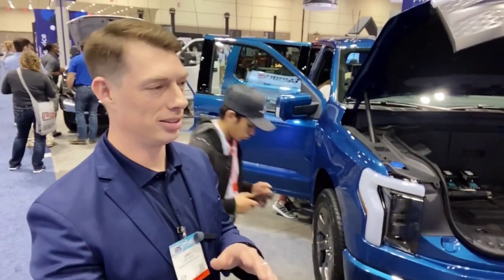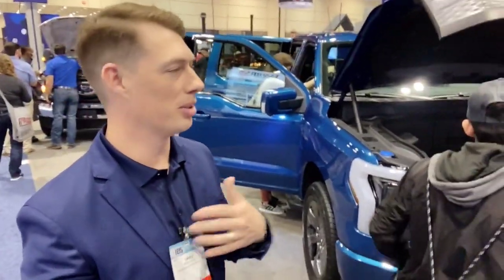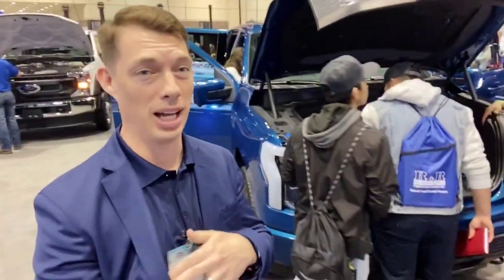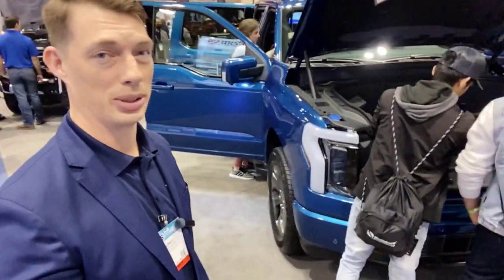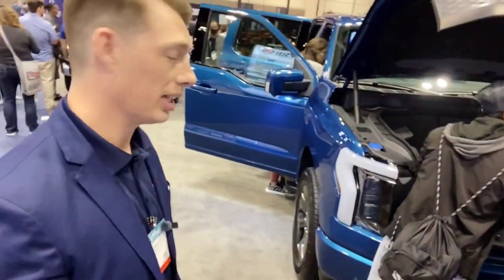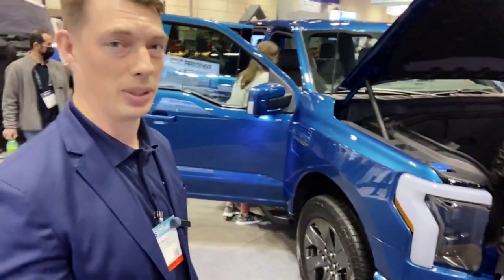Look, I know that a lot of people watching this channel, you guys love gas motors. I love gas motors. Whether you're a fan of the EVs or not, it's neat to see this really cool truck. The LED lights are really cool on the front. I think you guys are just going to really like it. The wheels themselves, actually for a stock wheel, they're pretty neat looking wheels. And again, enjoy.